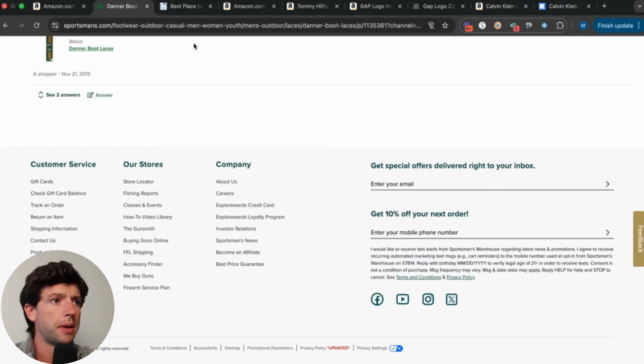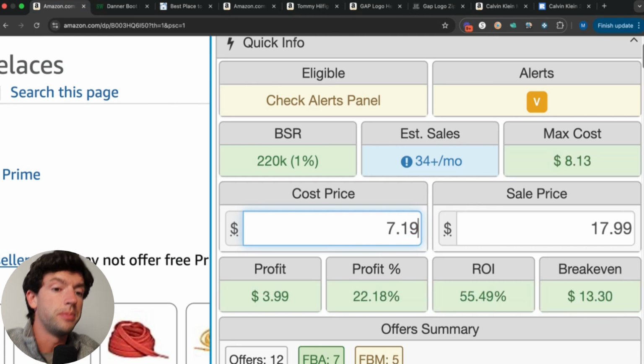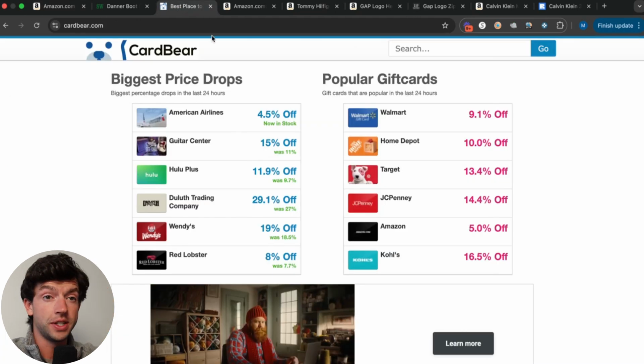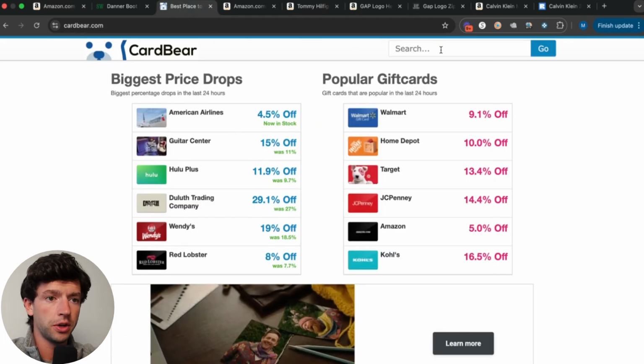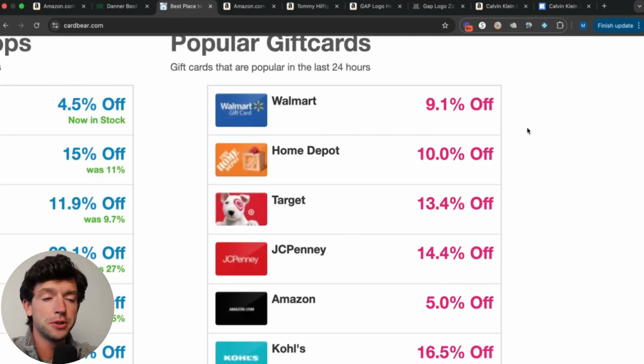So we can see, got this 10% here. So now we go from $8, we take off 10%. Now we can see this leaves it as $4 profit per sale and a 55% ROI. But I can also go ahead on Cardbear, which is an excellent tool to decrease your buy costs and increase your margins, and actually buy discounted gift cards here at big discounts to boost my profit margins. So say I buy a $100 Home Depot gift card for only $90, I just saved 10%. And now the listings are more profitable here.